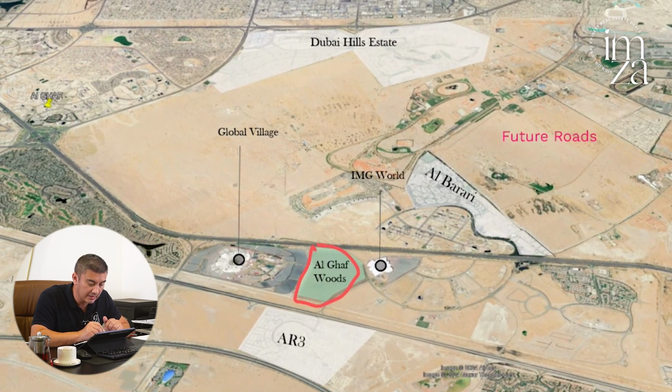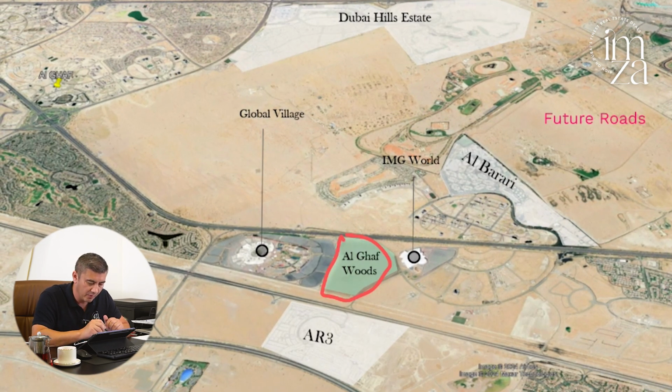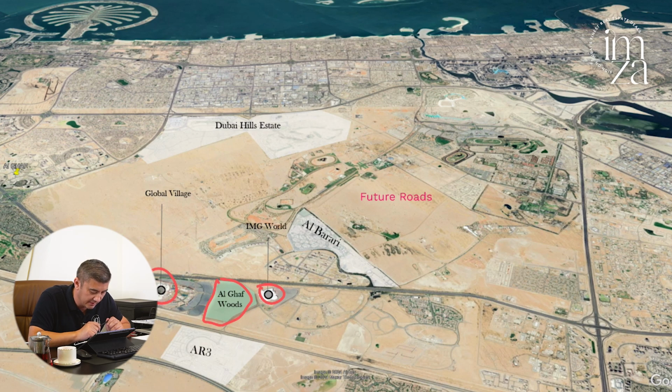The location is in Dubai Land. It will be right in between IMG World and Global Village, which are two very popular attractions for a lot of tourists. It can give additional benefits to attract not only long-term rentals, but also short-term rentals as well.